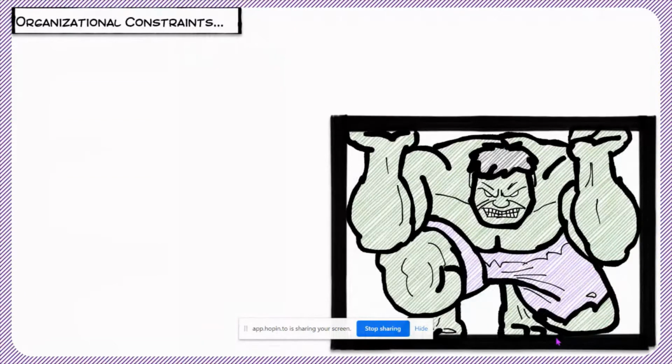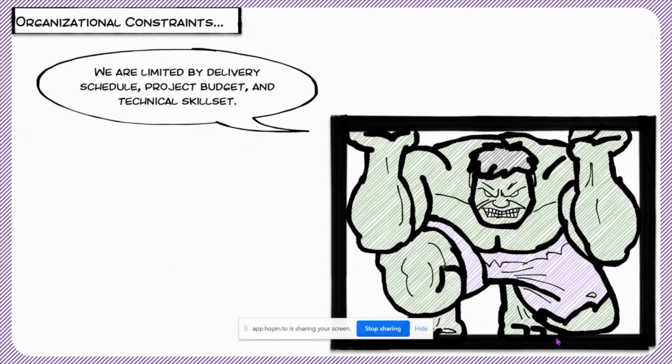We additionally have some organizational constraints which concern our overall approach. So we're always going to be limited by the delivery schedule, the project budget, and the technical skill set of the people on site.